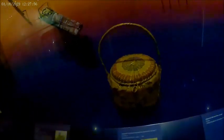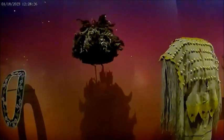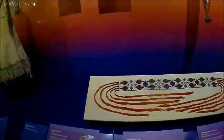That's a doll. There's a basket with cover. And bow and arrows right there. A woven bag. And arrows. That's what you carry them in. Boy. Moccasins. A man's headdress right there. A women's buckskin dress. This looks like jewelry. Strap. Man's turban.